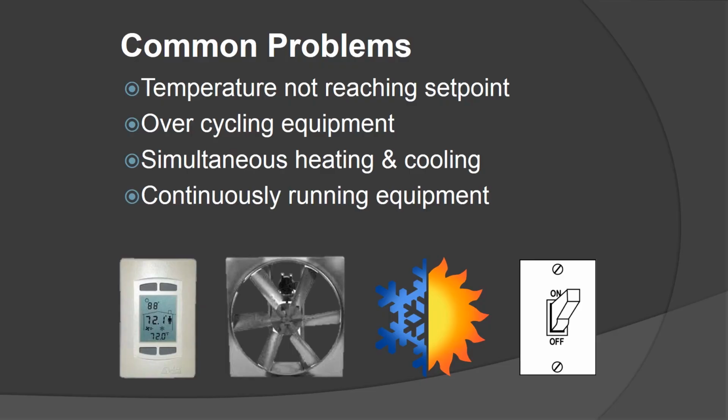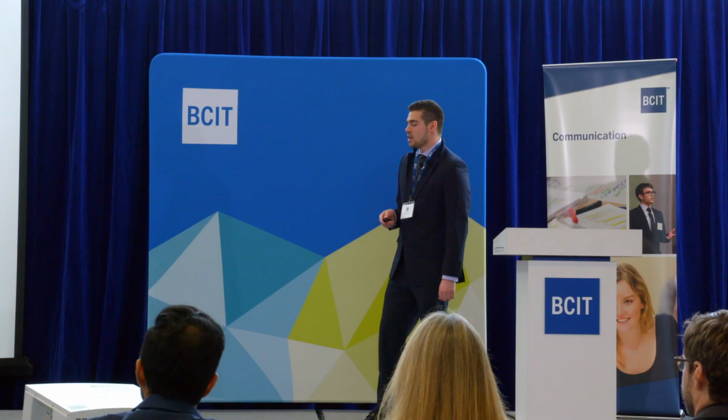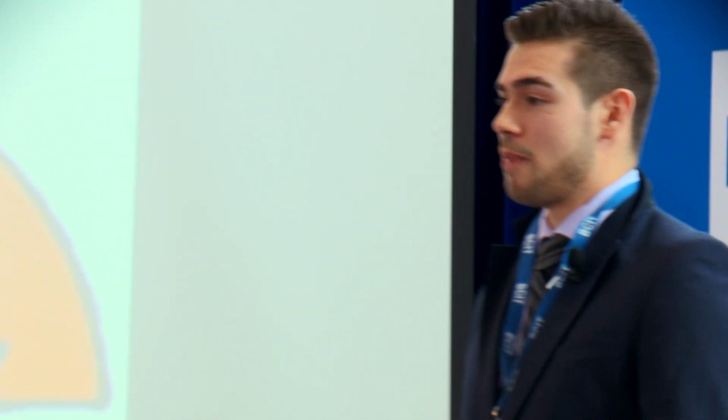And then we have continuously running equipment, which involves leaving the equipment on in manual mode. Generally speaking, we don't need to leave the equipment running when no one is in the room. You're simply wasting energy. So today, building operators tend to be reactive instead of proactive. For example, they're so focused on trying to fix the problems associated to the rooms where people are complaining that they don't have the time to consider which systems will fail next and which systems are consuming excessive amounts of energy.